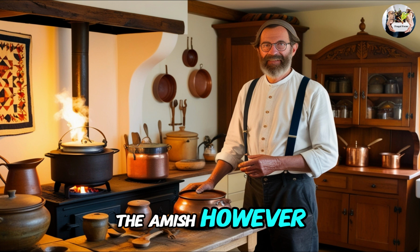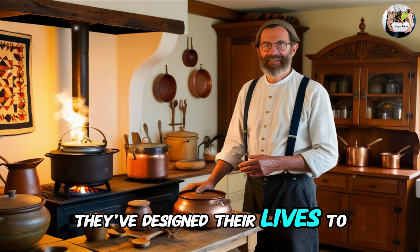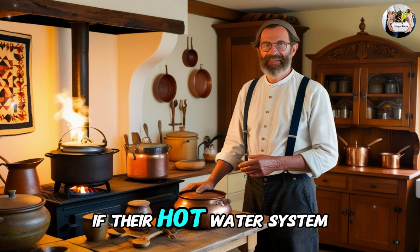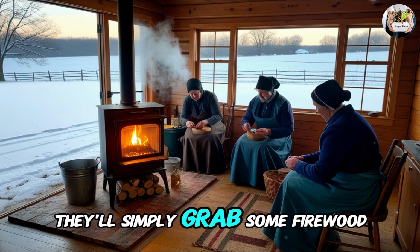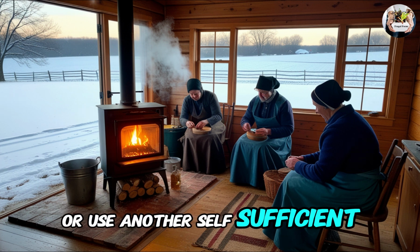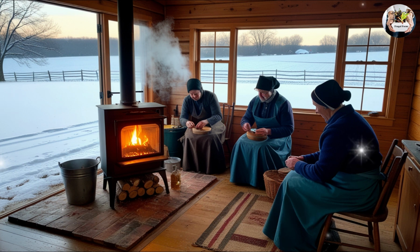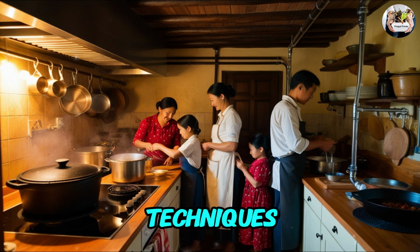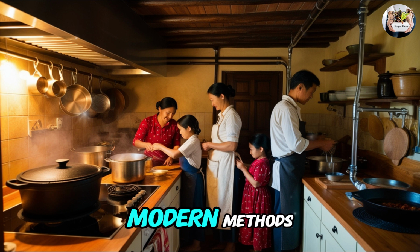The Amish, however, operate on an entirely different system. They've designed their lives to avoid reliance on anything they can't fix themselves. If their hot water system breaks down, they don't have to wait for assistance. They'll simply grab some firewood, refill the kerosene, or use another self-sufficient method to get it working again. It's all about independence and preparedness. So, how do they actually do it? Let's explore some of their techniques, ranging from the most traditional communities to those more open to modern methods.